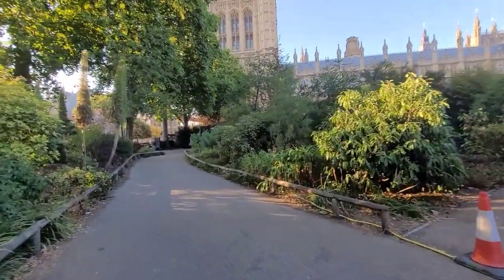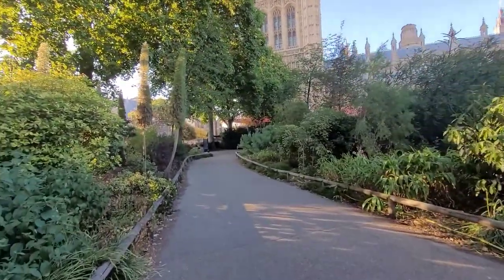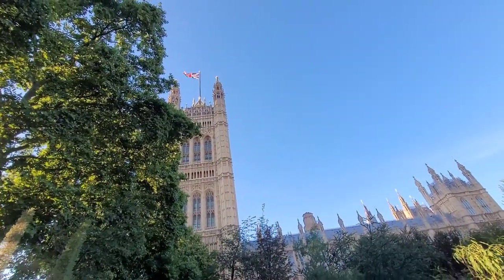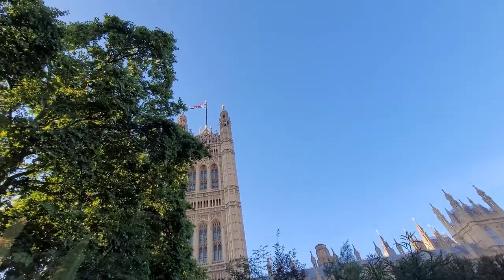Such a beautiful evening in London. I think it's about 7:15 now. Gorgeous. Look at my flag.